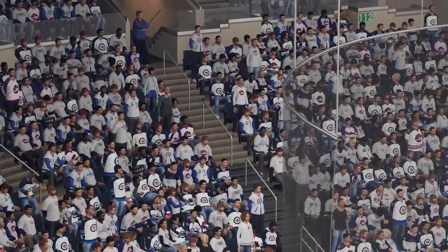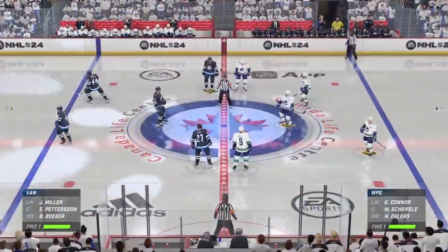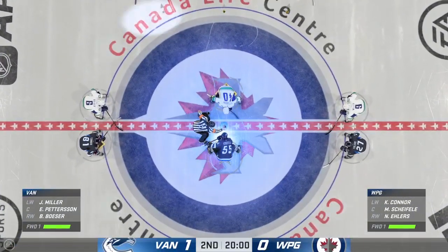Period number two set to go here. Officials moments away from dropping the puck.